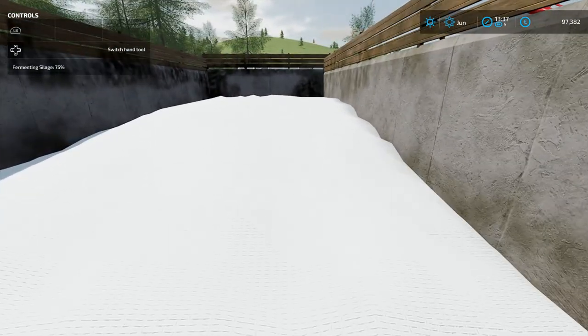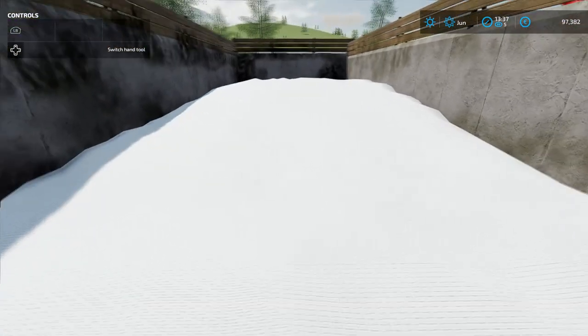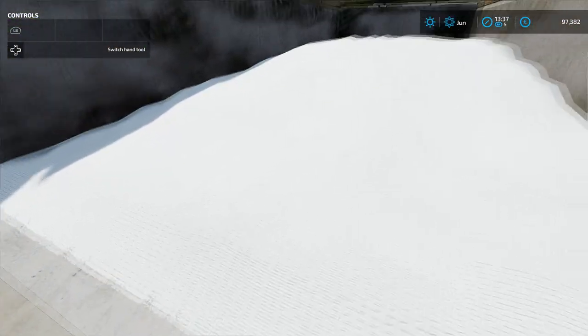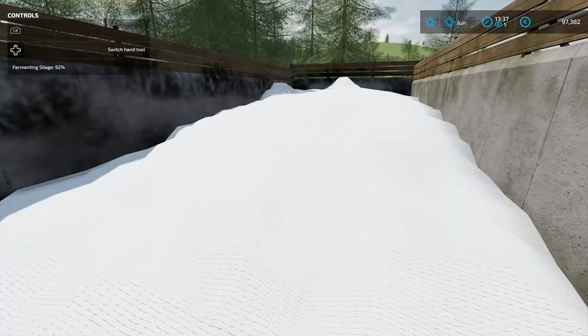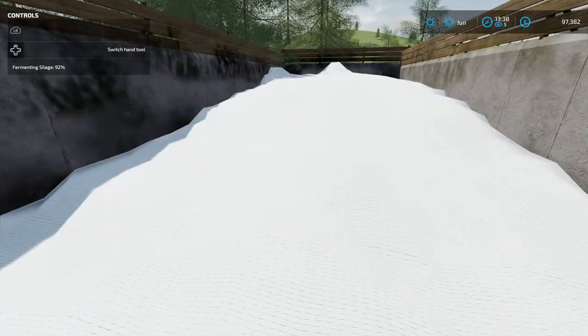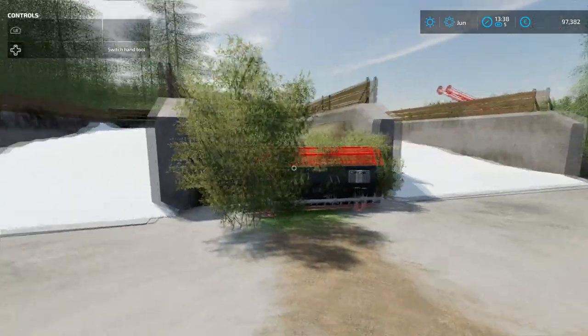It was, I want to say, we got just under three full loads in here. So it's about 120,000 litres, give or take. And this one, obviously, we got quite a lot in. We got, I think it was just under 160,000 litres, maybe? Yeah, I forget exactly.